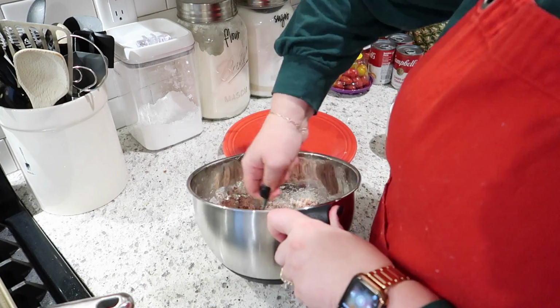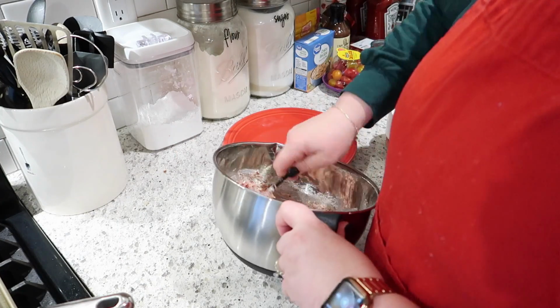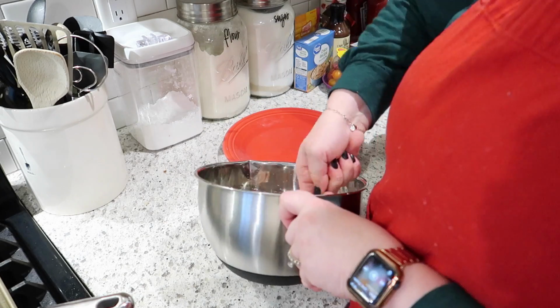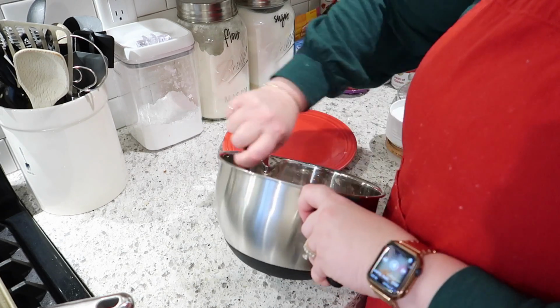Kira's gonna be so excited. I haven't told her I'm making these yet, but this is one of her favorite things, which is weird because she doesn't even really like ham all that much.